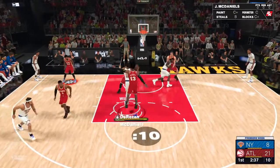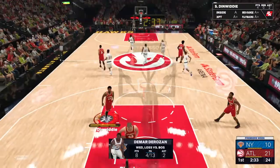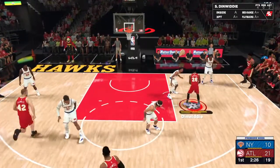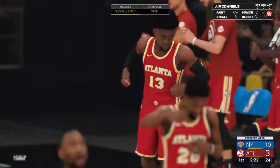Now here's DeRozan. And in the game with Boston, he did not play well. Interior work, no problem for DeMar. That'll pump his team up. And here's Dinwiddie. He'll bring it up for Atlanta. They lead by 11. They're moving on after the tough loss they took at the hands of the Hornets.